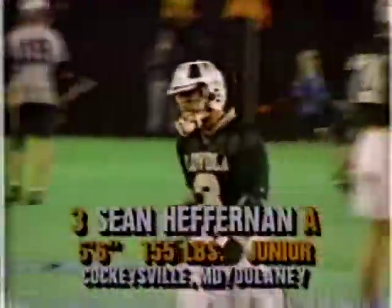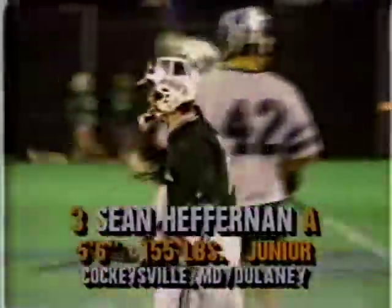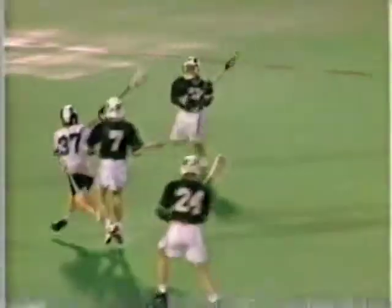Sean Heffernan on a 3-on-1. Transfer from Essex, only 5'6", 155 pounds. Smart play there. Hopkins didn't slide to him, and Heffernan sticks it. You can see he's looking for help, and then just decides to shoot it. Marcus got a piece, but the shot found the net, and then watch Heffernan after this. Very, very happy player after this.